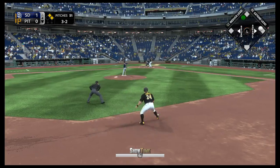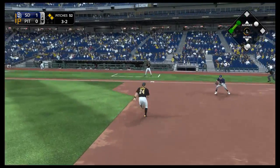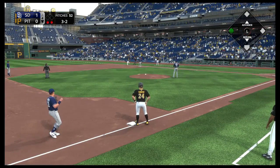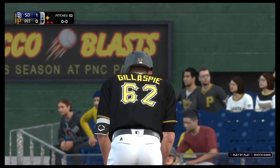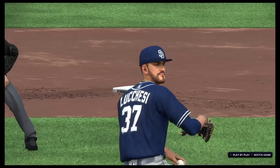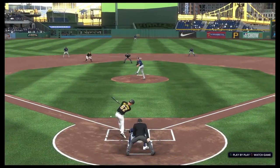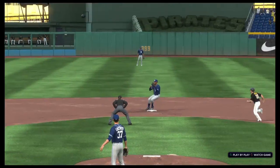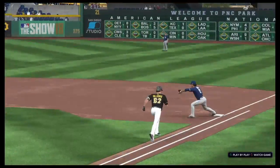The 3-2 pitch. Oh, it's hit to third. 5, 4, 3, and they turn the double play. Oh, that's a rally killer right there. They were in great shape with 2 on and nobody out, but the double play is the last thing you want in that situation. Just a runner at third now, but there's 2 outs.